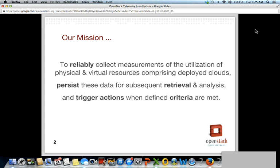And this is literally hot off the presses from the governance repo. It was a patch that I had on an extended review over many weeks, and it landed a couple of weeks ago. So this basically represents the state of the art as far as the definition of the Ceilometer project is concerned. So basically what we're talking about is a mission to reliably collect measurements, right? So reliability is key there, and we've reflected that in the mission statement.